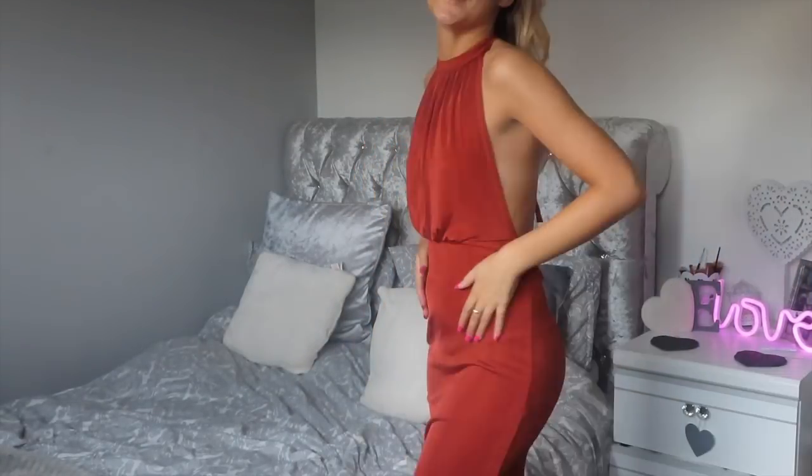Oh, I'm looking at myself in the mirror now. I'm actually feeling this one, you guys. Maybe I would wear this to prom. Okay, guys, I changed my mind. I actually would 100% wear this. I actually really like it. In the camera, I can only see this part of me. I would actually wear this.